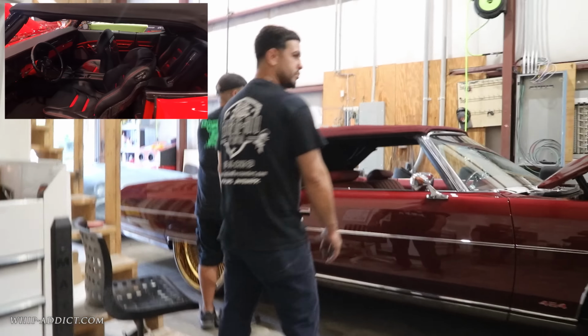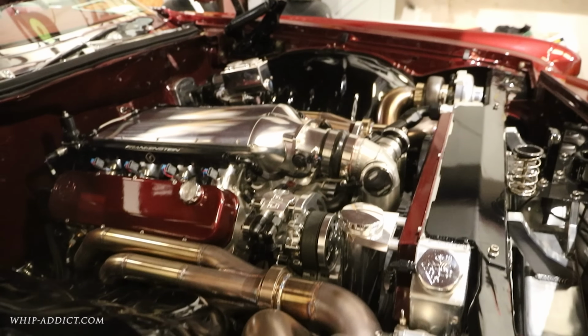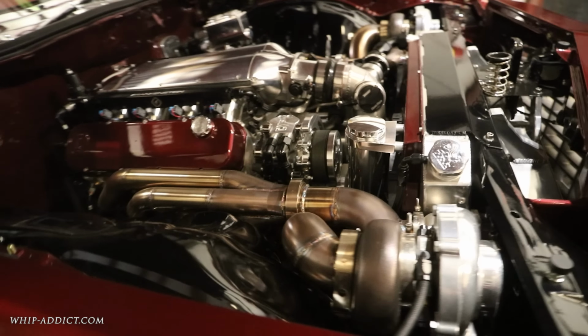So you still got some things to tighten up on this, or is it done? This one is done. Pretty done. Nothing to do with nothing, right? Alignment. That's it. Yeah, that's the last thing. Alignment. Man, look at this.